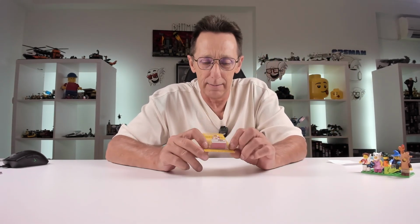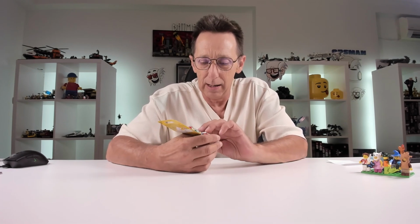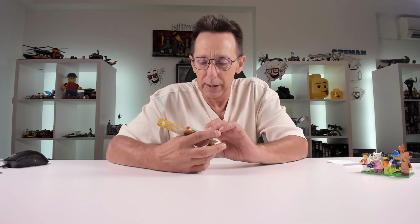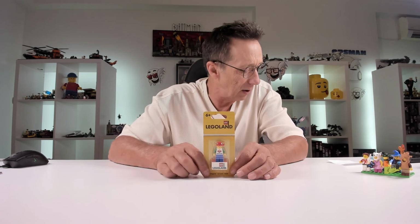And the last but not least, I had to do it. The Legoland brick, which has got the Legoland print on it. I love Legolands, and the little boy with a hat. I thought that would be cool. That was about $9. Yeah, $9. But I haven't got anything like this. I've never been to a Legoland before.